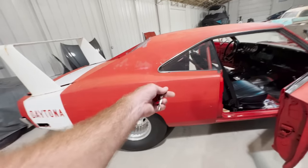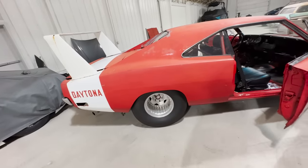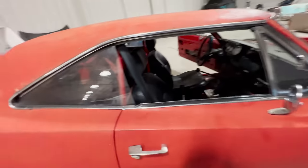Like, the cross member was just in the way. We had to cut it out. And so, you know, we did what we could given the time we had to make this thing work. And it's not great.